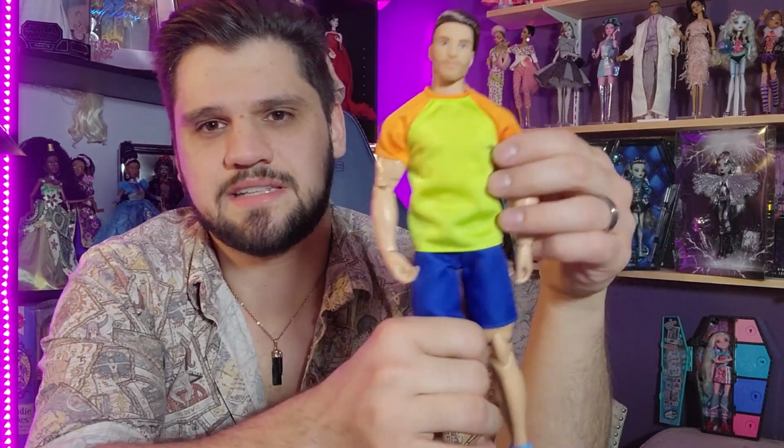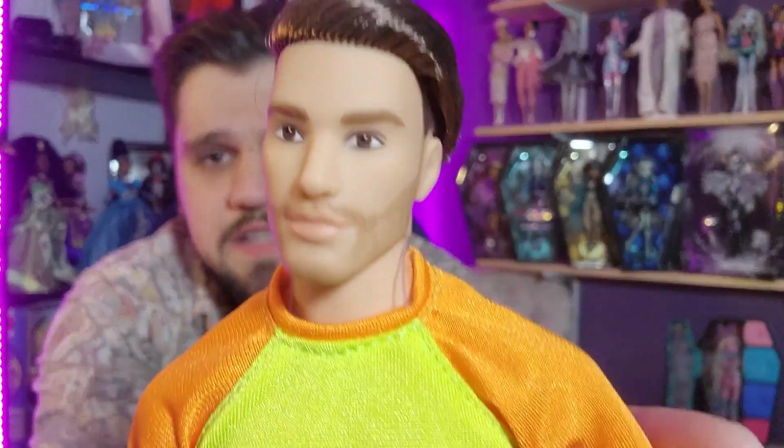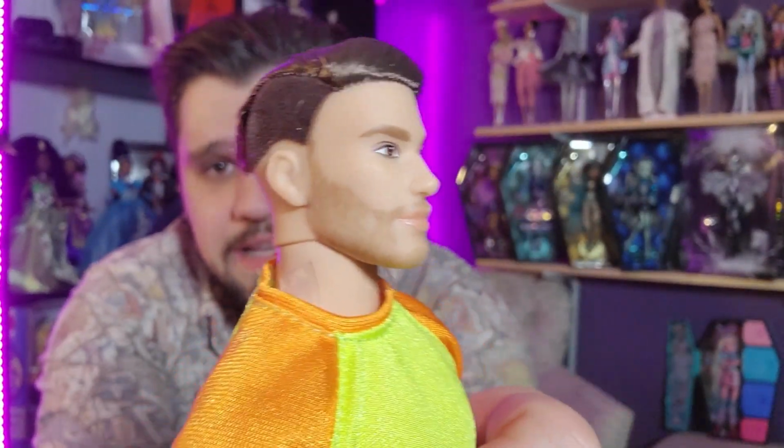The other thing about Barbie Looks dolls, they really don't come in very exciting outfits. This particular line's very colorful, but it's just not that spectacular. He comes in a t-shirt and some shorts, which is fine. So here's his face. I think he's super cute.